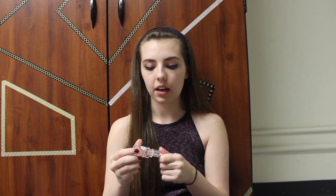Again, it is for dark circles, and these are safe to put really close to the eye. I've watched videos of people putting them right up to their eye, underneath an eye cream, and I think that is really cool, so I will definitely be doing that. And then I'm going to mix it in this really cool bottle, and I cannot wait to do that, and I'm going to do that in a second.